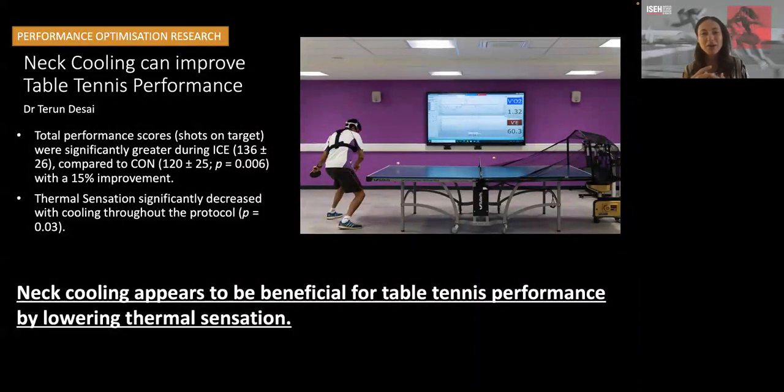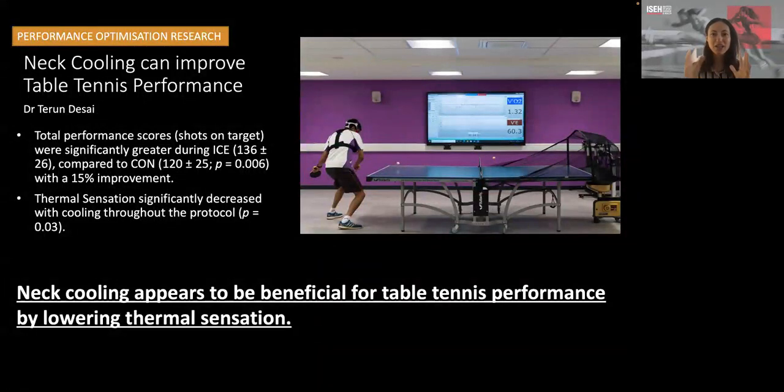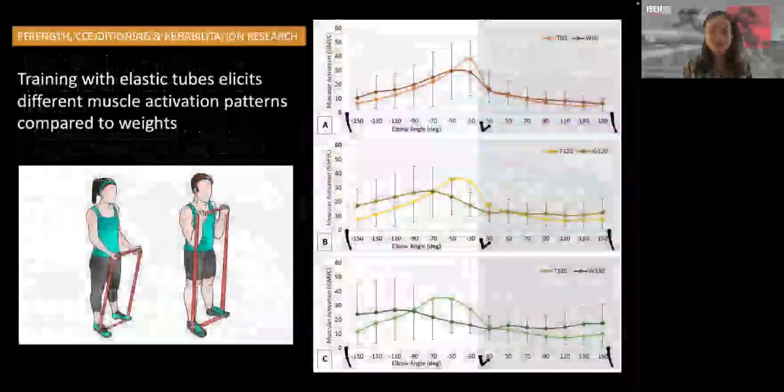So he talks about how there might be a placebo effect with just feeling a little bit cooler helps you focus on your performance rather than on how hot you're feeling during a tournament. So if any of you have a competition coming up, putting a bit of ice on your neck might help. It can't hurt, so why not? Go ahead and try it.